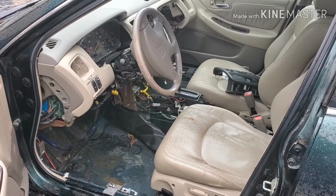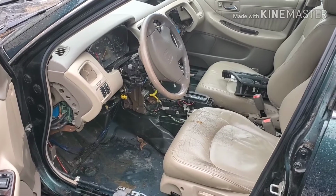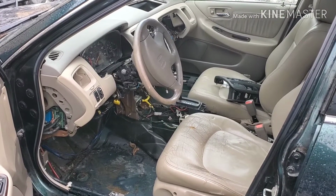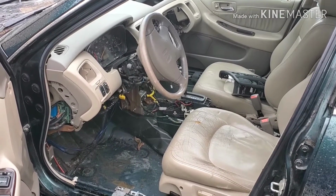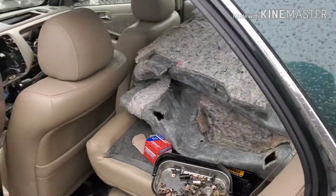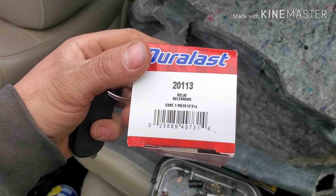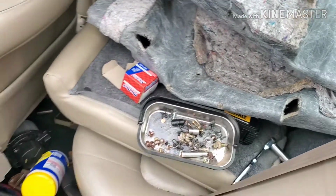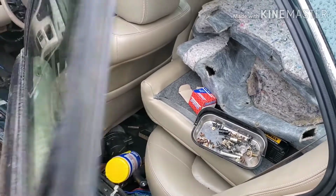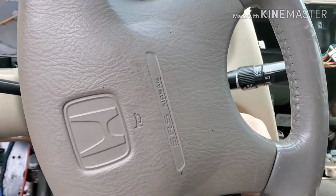I didn't have the cluster in, so I didn't see any lights or nothing, but I think I deduced it down to the dual relay that these cars are known for underneath the dash. Here's the part number of the relay I just got from AutoZone. So I plugged it in, and now it's firing up. So that's always a bonus. For 200 bucks, this engine runs mint.